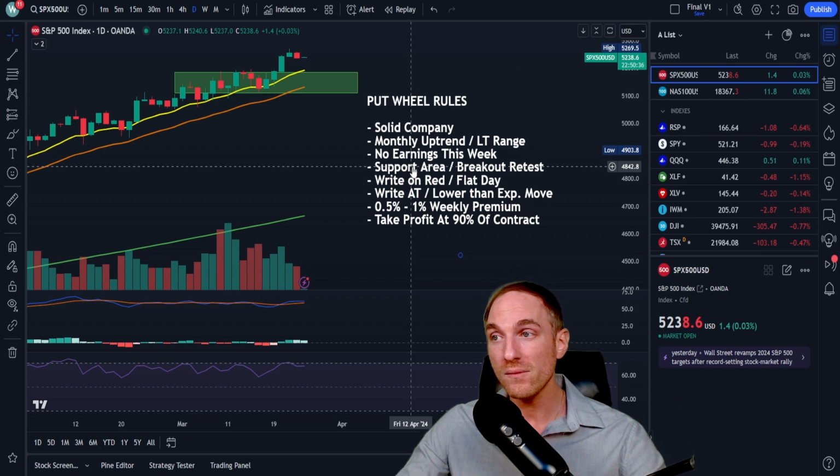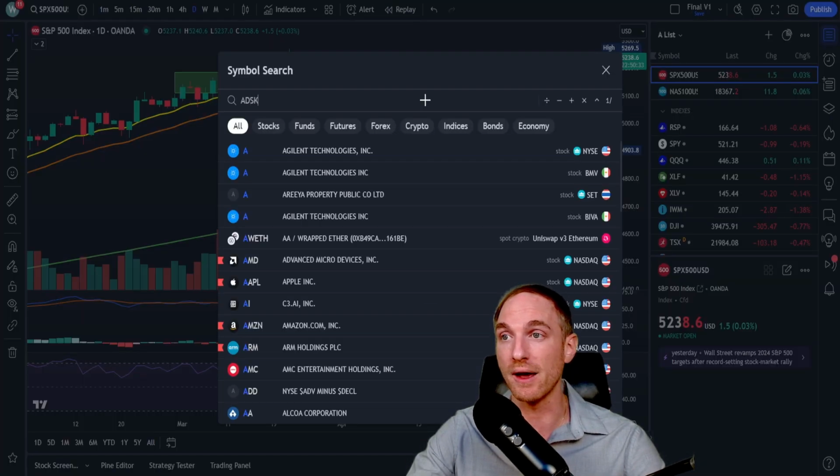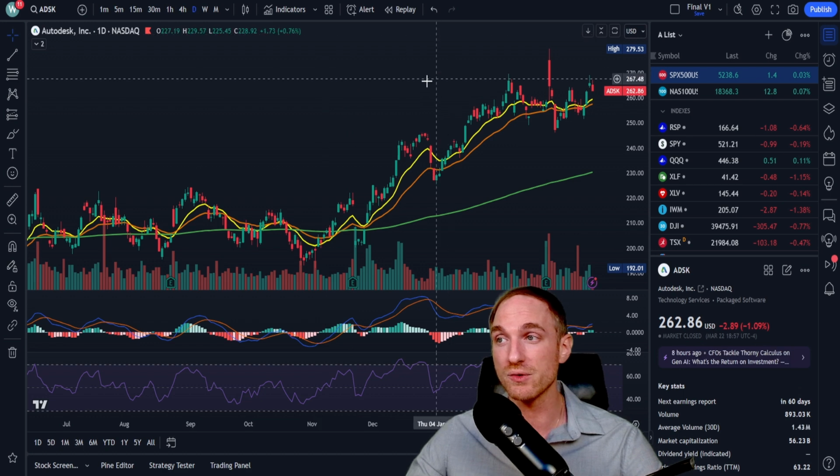Now, number four, we want to be writing puts at a support area or at least a zone of breakout retest. I always bring up this example so you can see it best. What is the support area versus the breakout retest? So take a look at Autodesk right here.